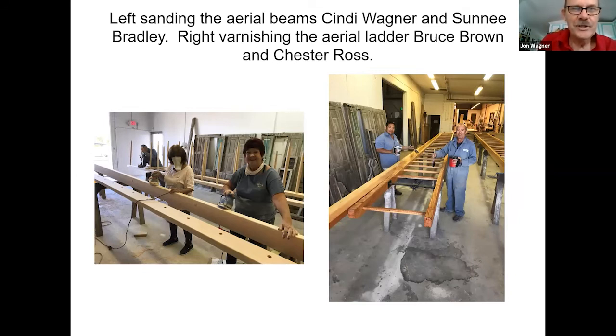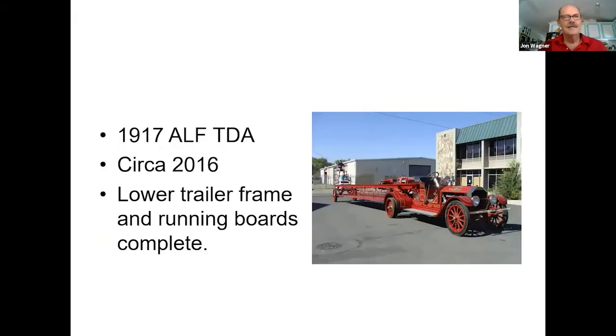My wife and her sister, Cindy Wagner, helped us with the sanding, and they're pictured at left. And then in the right-hand picture are Bruce Brown and Chester Ross, 2 more of the guys that helped us a lot. This is a picture of the tractor and trailer when we first put them together after we got the running boards on. And you can see the ladder racks are still being worked on.